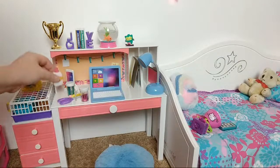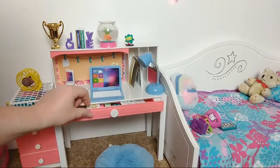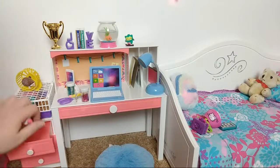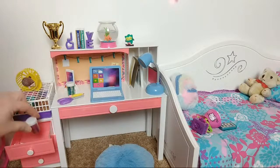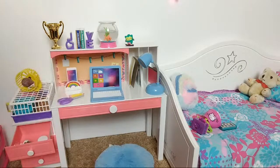That stinks. It doesn't want to stand up. Oh, well, it's going to go in the drawer then. It won't fit. Dang, her craft drawers are full. Put that there. Put the glitters in there, too. I will keep this stuff out on the dresser.